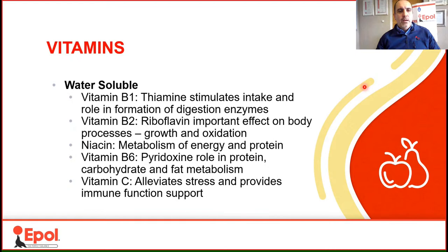The water-soluble vitamins are not necessarily stored in the body, so as they consume, they're being used in the body, and they play a role in a lot of normal body functions. Vitamin B1, for instance, is also called thiamine. It stimulates intake and has a role in the formation of digestion enzymes. You find vitamin B2, that's important for body processes, like growth and oxidation.